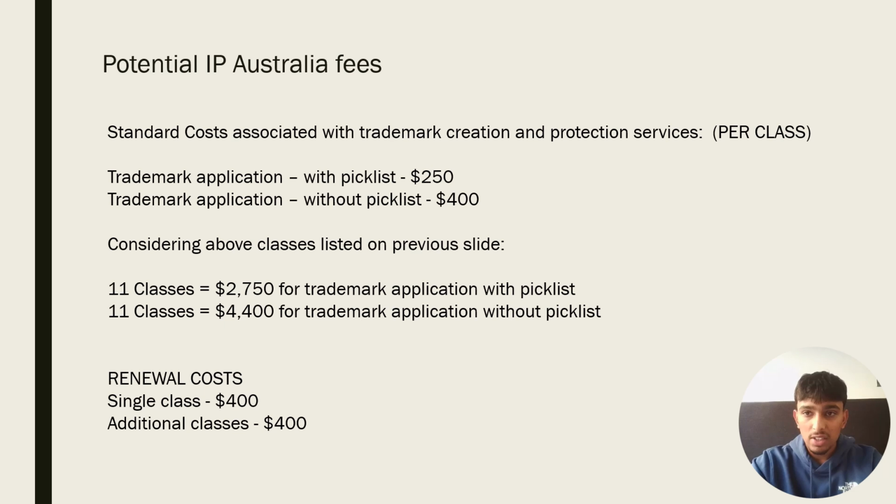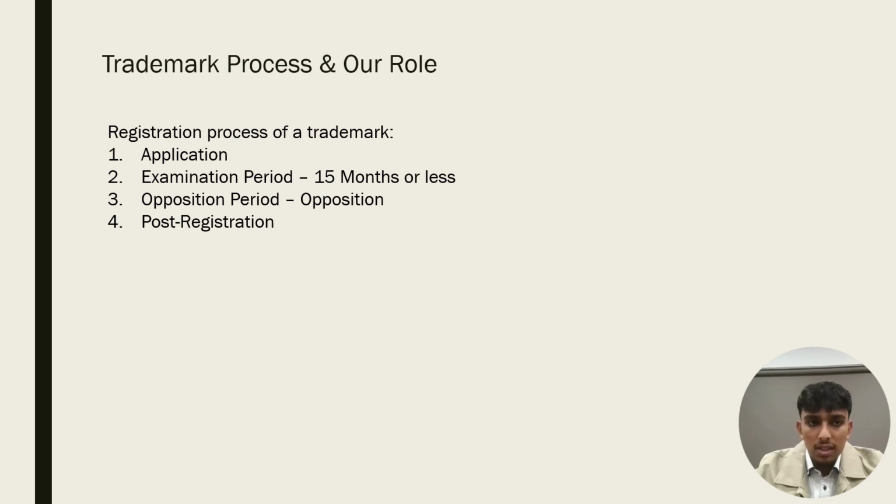So now that's considered, we'll move on to the actual trademark process and what our role is in that. Step one is the application to IP Australia, specifying the type of trademark we want, all the relevant classes, and a description of the goods and services. So that would come under the classes.